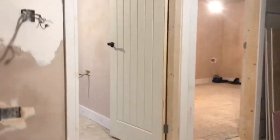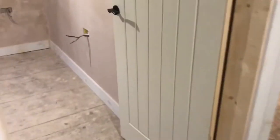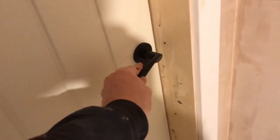Let's have a little look at the doors. The doors are on. Just gotta put the door stop on. That'll be done tomorrow, we can fill it all. It's got four doors on, we've still got three to go, which are all nice and tidy.